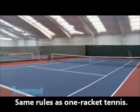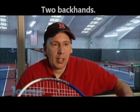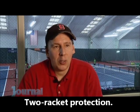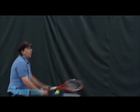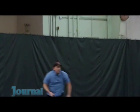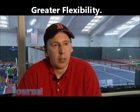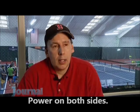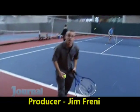What if someone hit the ball right at you? What would you do? Oh, I got two options now. You got two backhands, too, exactly. You can protect yourself. Hold one over your face and one over that other area that you need to protect. What about the overhead smash? You just get advantages over the one-racket game and flexibility and wingspan and so on, and more power with both sides. I must look awesome because I feel awesome.